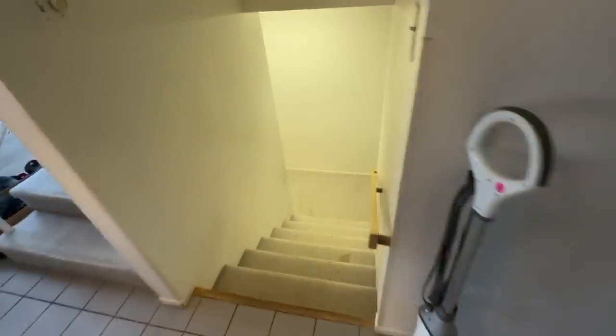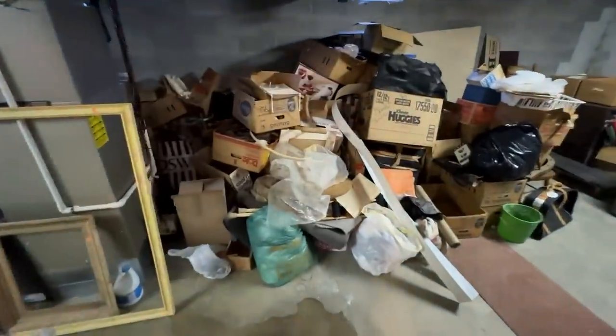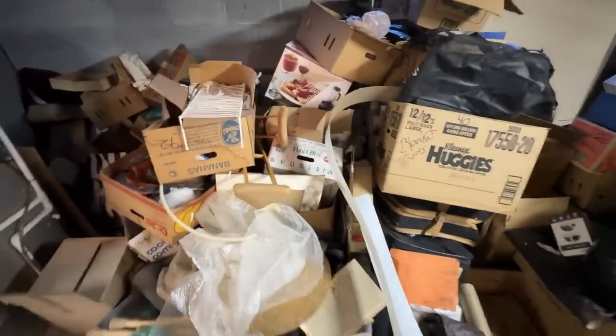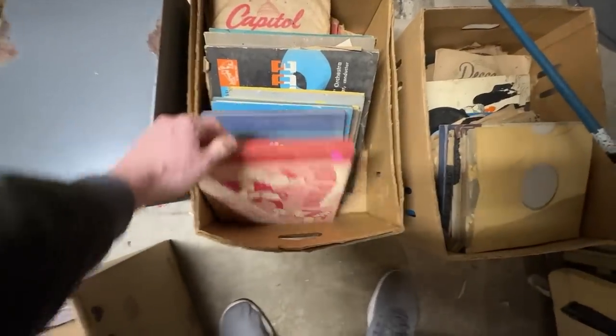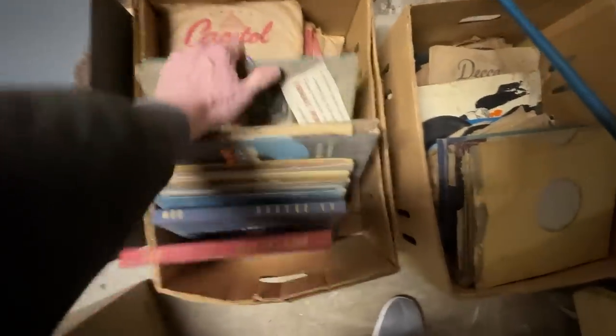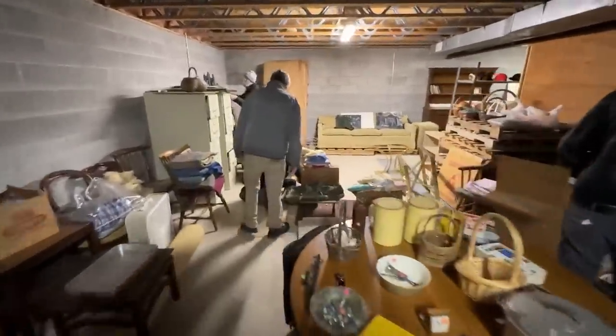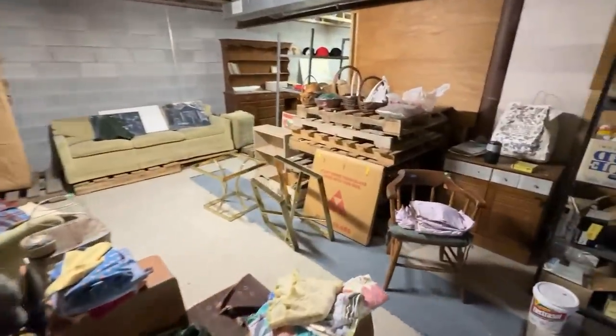All right, gonna head down to the basement. Not sure what's down here. And we've got an unfinished basement, and it looks like there's a bunch of stuff piled up here. Wow. Okay, so let's take a look around. All right, these are pretty beat up though. Not seeing anything in here. And I'll take a look over on this side. All right, so it's a bunch of like kids' art projects in here. So we're gonna pass on this.